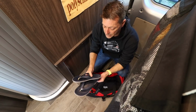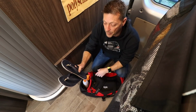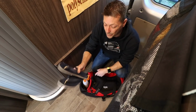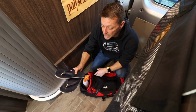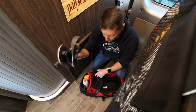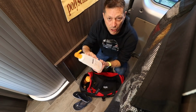I wear these to the shower house. I wear them in the shower, and I wear them back to my Class B RV Travato. The reason for this is if you have seen the cleanliness level of shower stalls in public places, public shower houses, it's pretty bad. And I want my feet happy. Who doesn't like happy feet? So shower shoes.